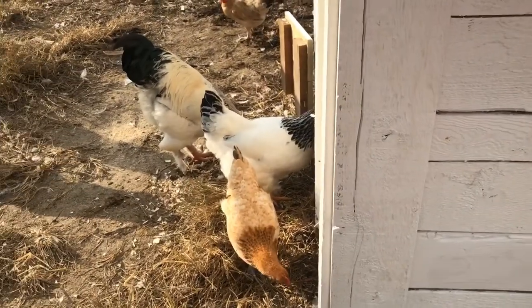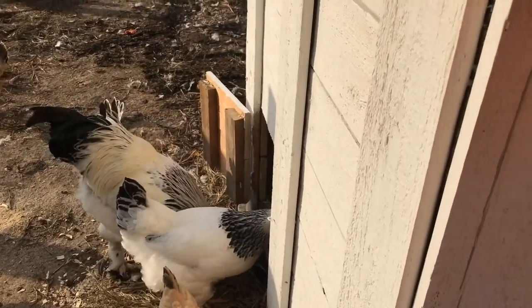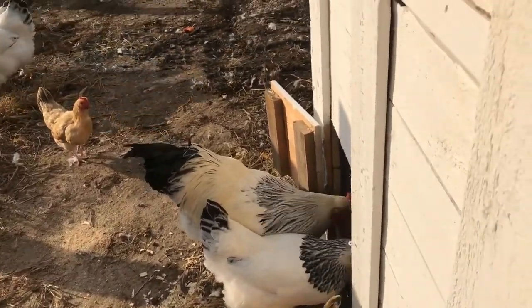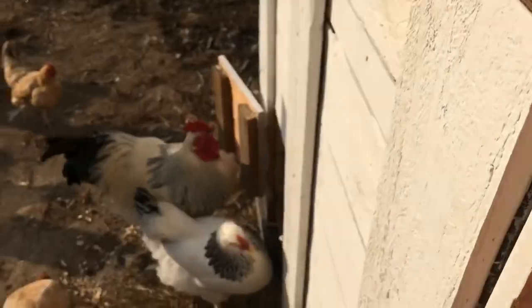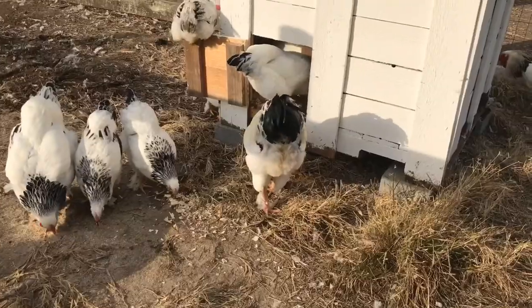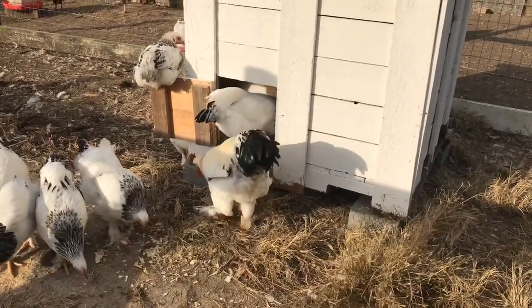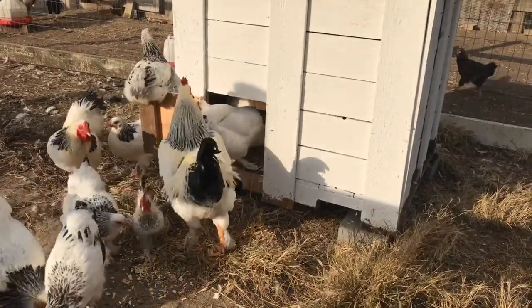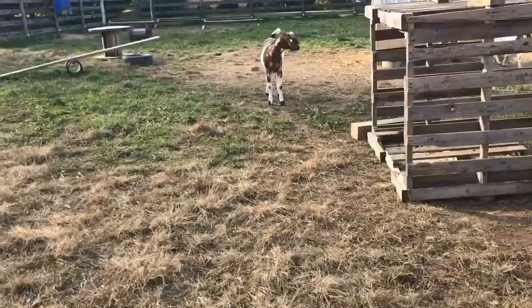So, let's see, I don't know if anybody's in there. And it doesn't unlatch real easy either, which I like, because then it won't wiggle loose. But no, nobody's gone in yet. Well, we'll see. They're pretty curious about it. Now we're getting braver and curious. Got a little pullet sitting up on the door. There's 2 hens investigating the coop.